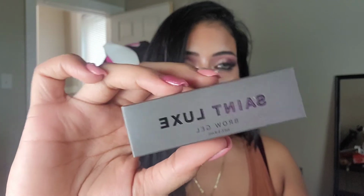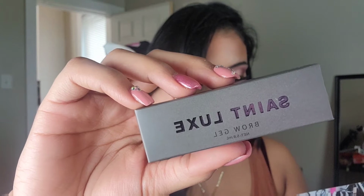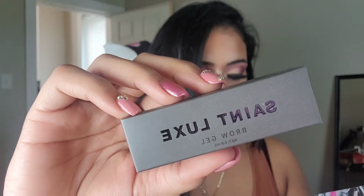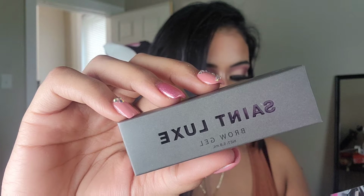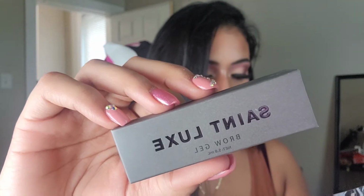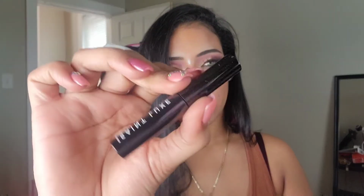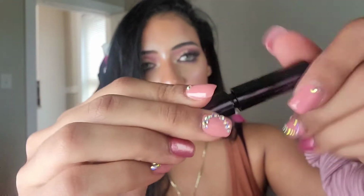This retails for $22. It says, bow down to your brows. This brow gel glides on effortlessly, leaving your brows looking fuller and giving them the perfect shape. The short brow brush will give you precise placement of your brows, and the lightweight gel has no residue when dry. So that's pretty cool. The packaging is pretty nice. I mean, it's just a cardboard box, but the color and stuff looks nice. And then this is what it looks like. Let's see what the brush looks like. Cute short little brush. It says it's clear.